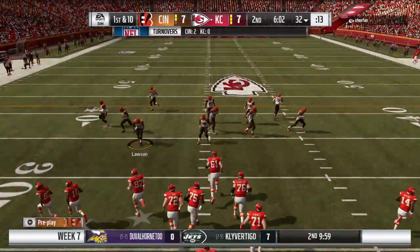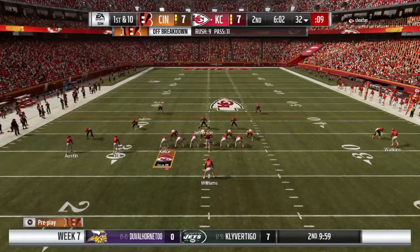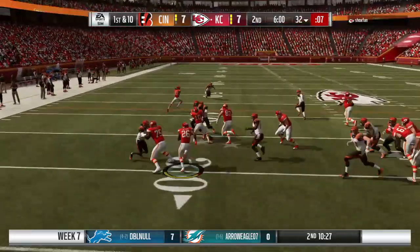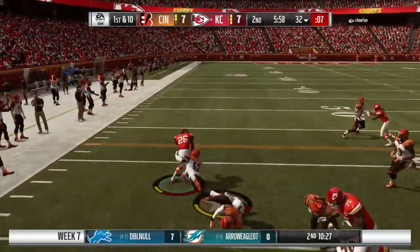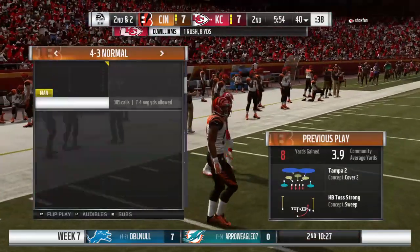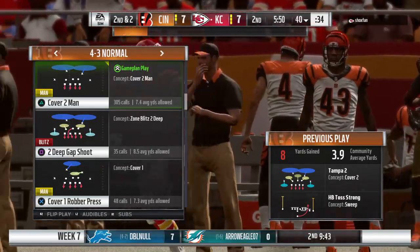Mahomes will lead the Chiefs up 1st and 10 at about the 32. Black 58 rail! Black 58 rail! Ace! Here's a carry for the former Dolphin. It's Damian Williams. And he'll get this up to about the 40. 8 yards on the pickup, and now they'll have some options on 2nd and short.